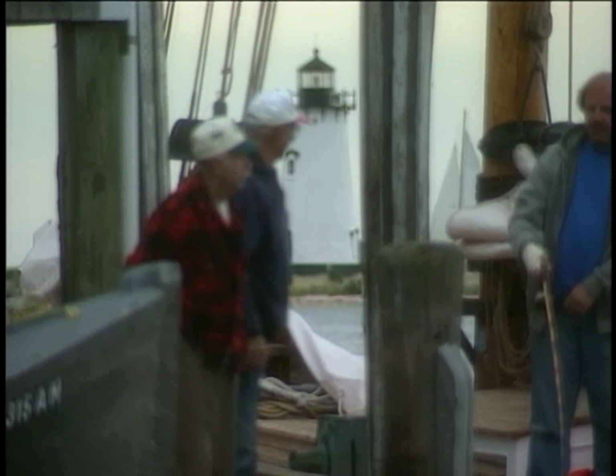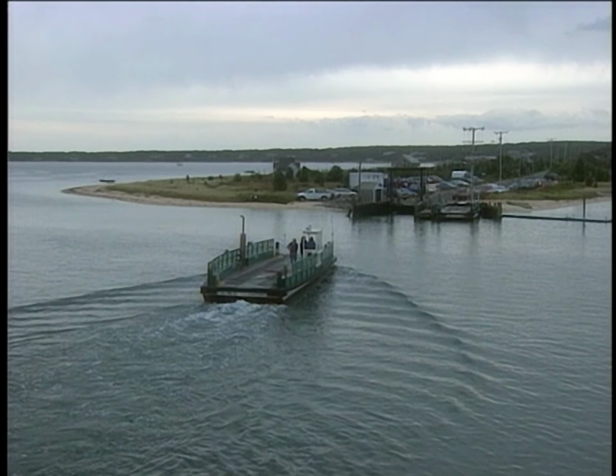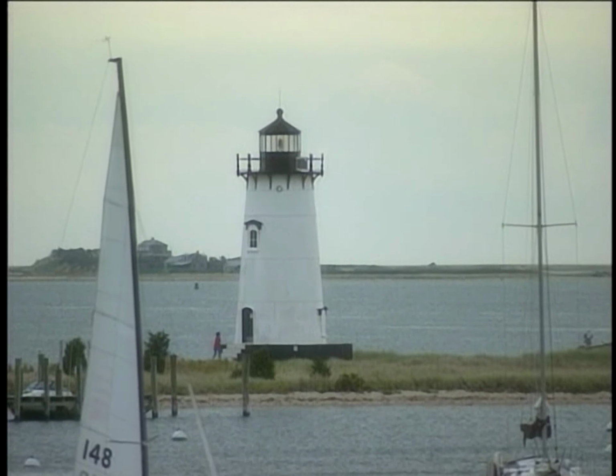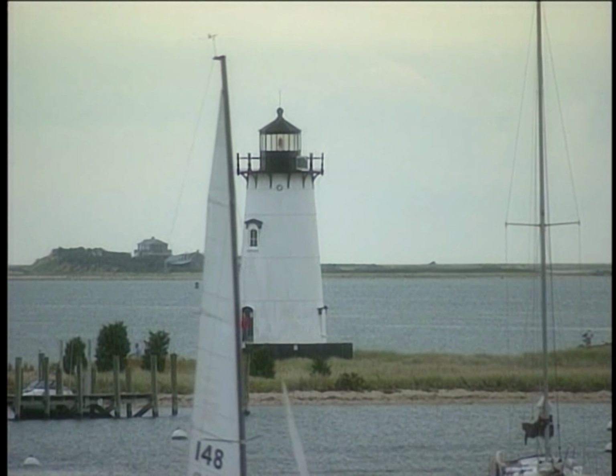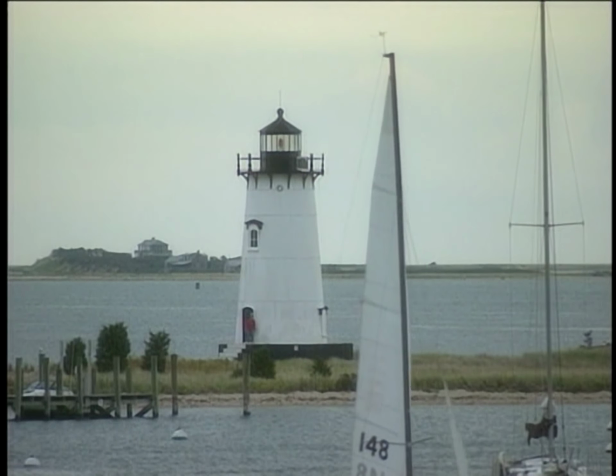Edgartown Lighthouse sits on the western edge of the Edgartown Inner Harbor, opposite Chappaquiddick Island. The original light, established in 1828, was a tower on top of the keeper's house. It was replaced in 1939 by the current tower, which was floated on a barge from the mainland.